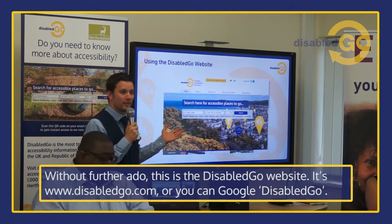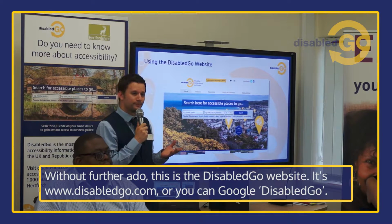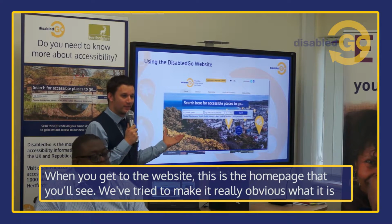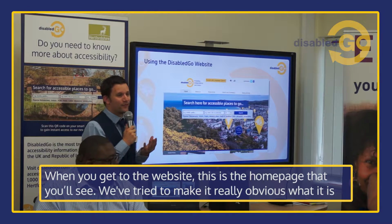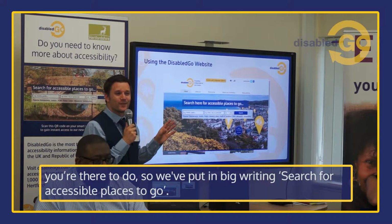It's www.disabledgo.com, or you can Google DisabledGo. When you get to the website, this is the homepage that you'll see. We've tried to make it really obvious what it is you're there to do, so we've put in big writing, search for accessible places to go.